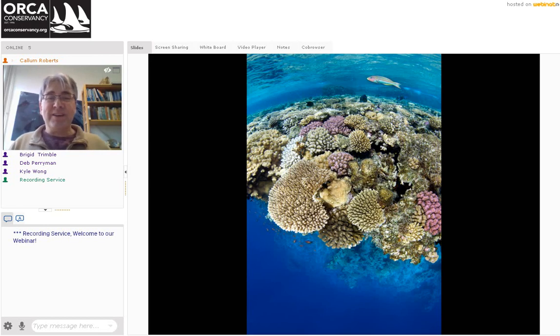So this is the kind of coral reef that I fell in love with. This is my first experience of a coral reef. They tend to grow up towards sea level, and then they stop because sea level stops and they can't grow out of the water. But then they grow towards the ocean, so they head out towards the ocean.